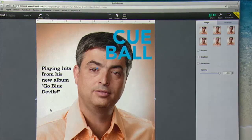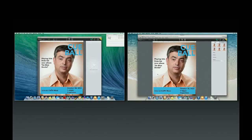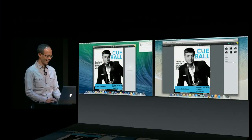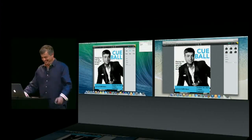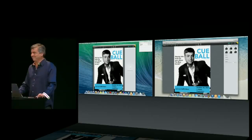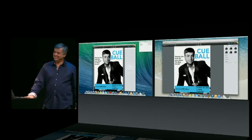All right, well, I have an even better photo on my computer here, and I'm just going to drag it in from the Finder. I'm going to move this text object up out of the way. What do you think? That's awesome. Thank you. That's the new iWork and the new iWork for iCloud. Thank you very much.